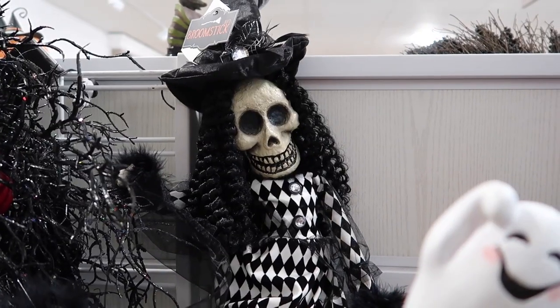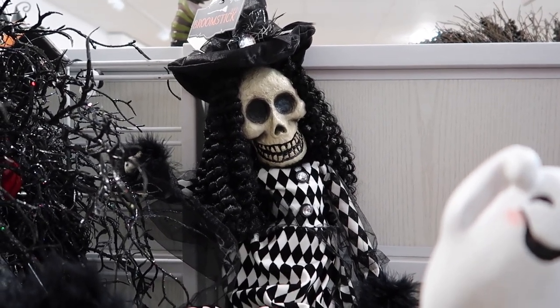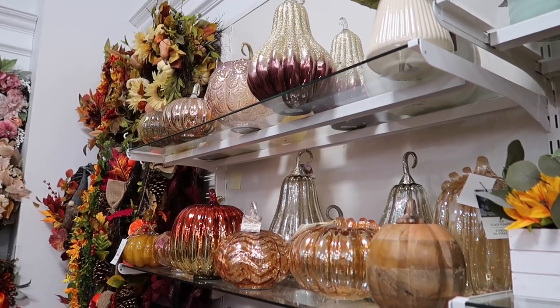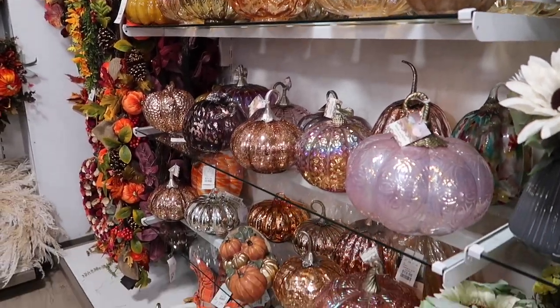Oh, good find, Tampa Jay. That will definitely come alive at night and wreak havoc. It reminds me of Puppet Master. Oh, yeah, true.